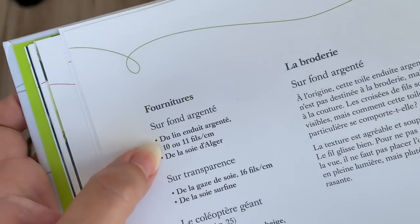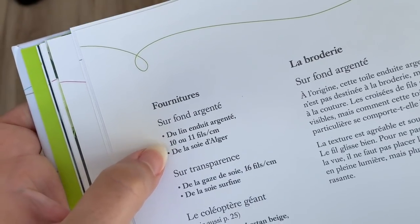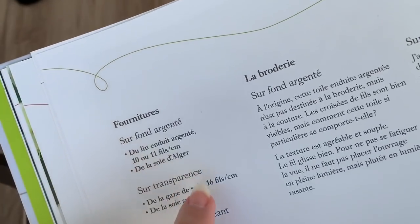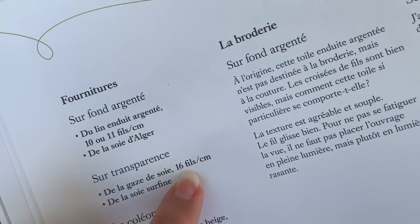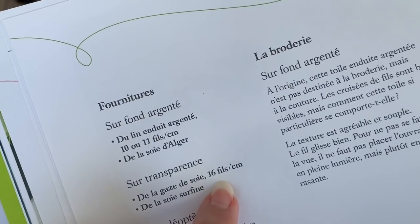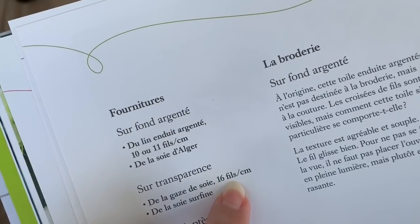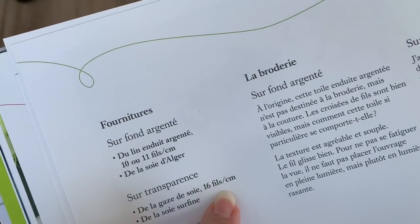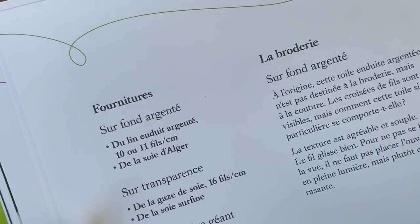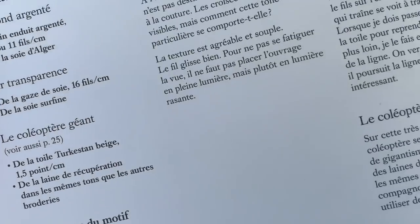And if someone could tell me, all right, so this is obviously some type of linen. I would like to know how this 11 fils per centimeter, I guess that's strand, 16. I bet you there's a conversion chart out there on the wonderful interwebs somewhere. But is that like a 32 count linen? I know centimeters and inches aren't the same, so I'd be interested to know how that translates. Although, like I said, I'm sure if I did a search, I would find it.